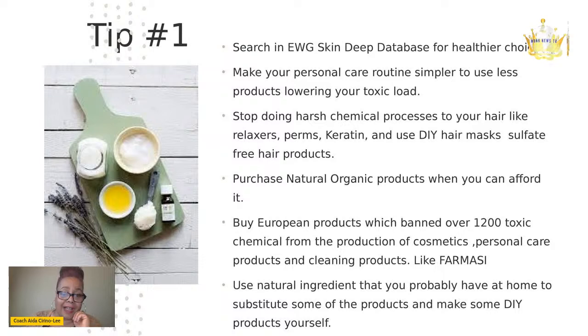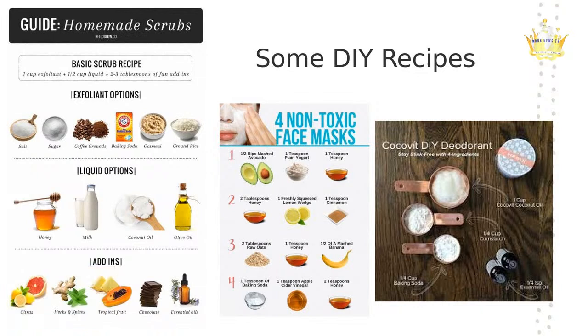So I put here some recipes. Everybody right now, take your phone and take some pictures, because I put some DIY recipes that you can do. For example, the first one here is for basic scrubs. Everybody likes to have their skin soft and take all the dead skin off and stuff like that. So that's a good way to do it with natural ingredients.